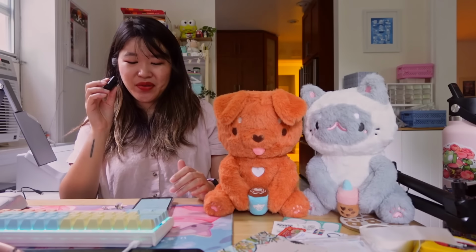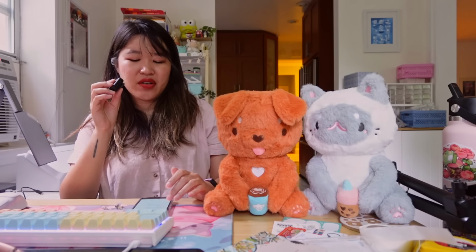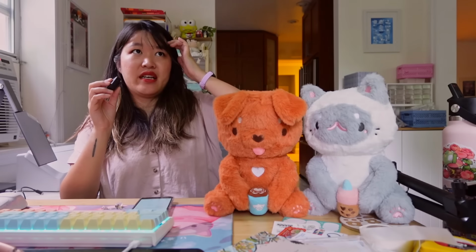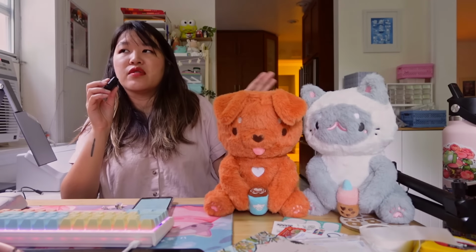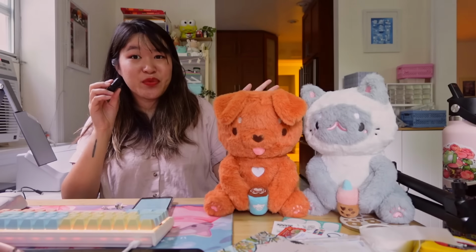I also sold 45 sun catchers. I debuted a new sun catcher design at Otakon, and that one was by far the top favorite sun catcher. I think it's really cute. Again, I really love it. It's not in my shop yet. It will be in my shop in September when I do my shop update, which is going to be near the end of September, because early September we're doing calendar pre-orders.